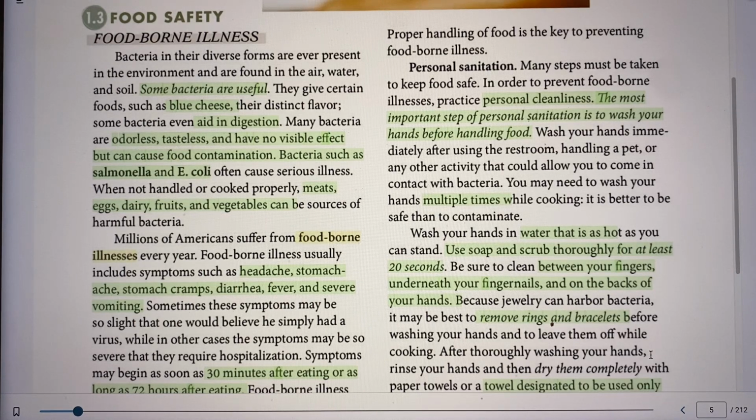But then there are many bacteria, even though they're odorless, you can't smell them, you can't taste them, you can't see them, but they can contaminate food. There are bacteria that we know have caused food poisoning many a time. Salmonella and E. coli can cause serious illnesses. So when foods are not handled properly, especially meats, eggs, dairy, fruits and vegetables, they can be a source of harmful bacteria.